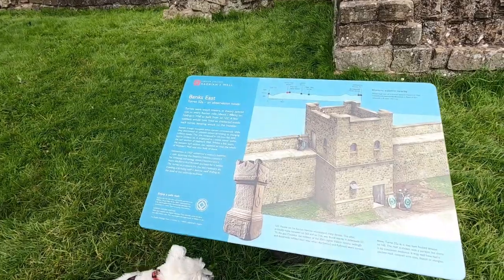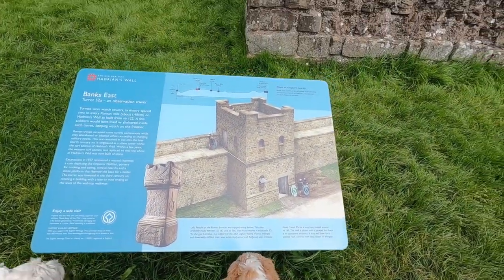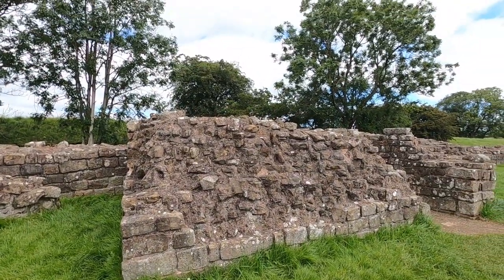Yeah, so this is Banks East Turret, and that's what it would have looked like. That would have been impressive, wouldn't it? Yeah, just here.